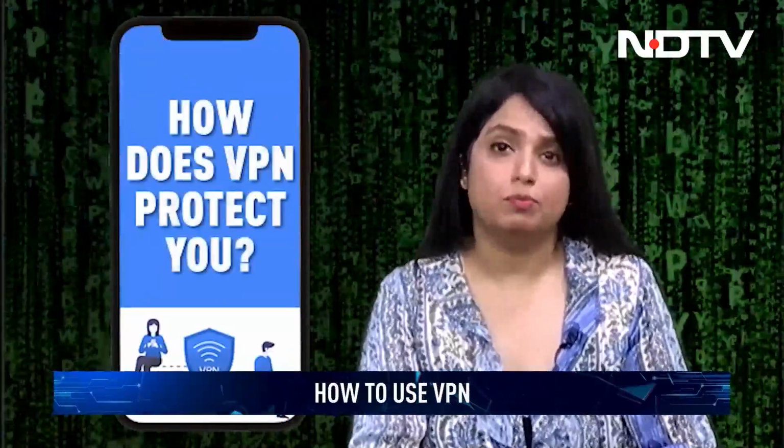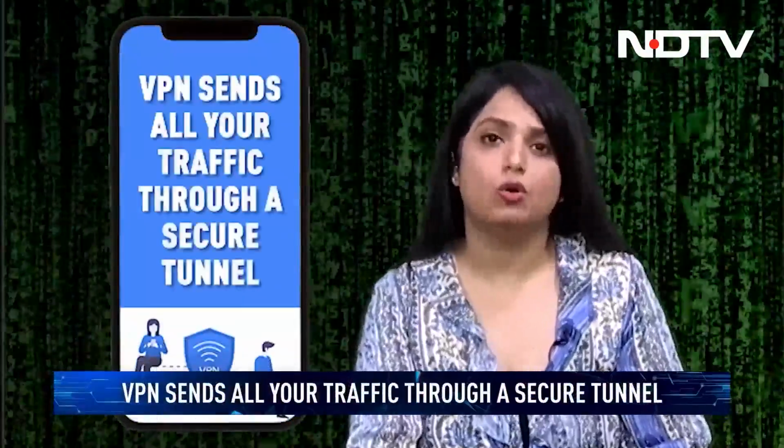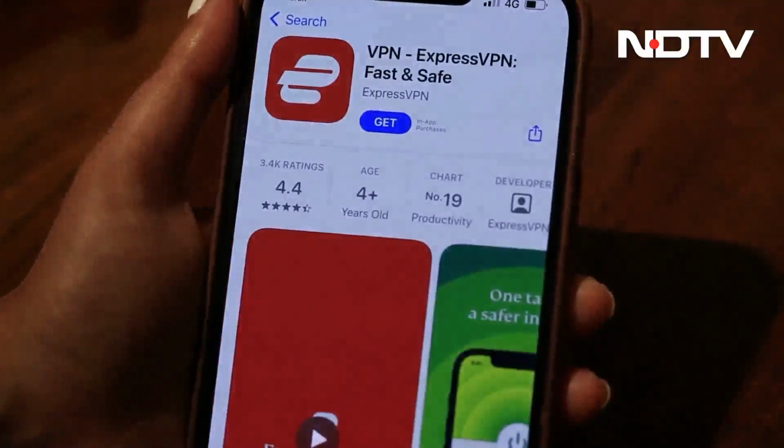Instead of connecting your computer directly to the internet, a VPN sends all your traffic through a secure encrypted tunnel. This secure pipeline ensures that nobody can see your internet activities, including hackers or even your internet service provider.